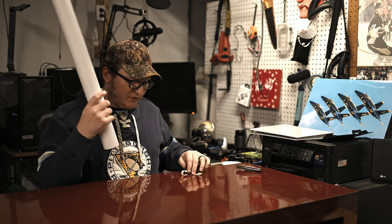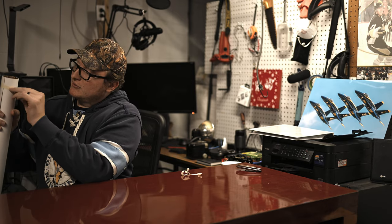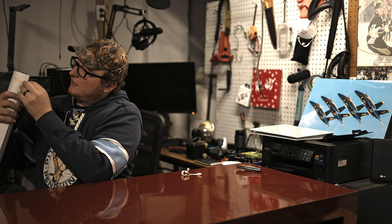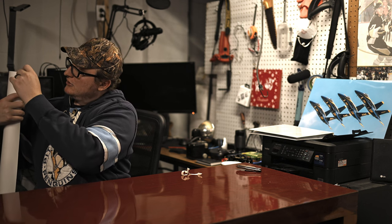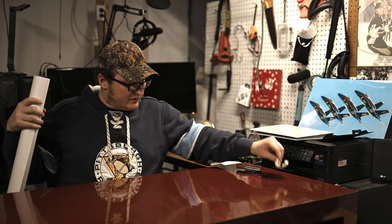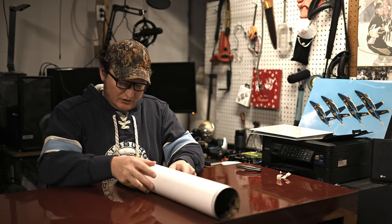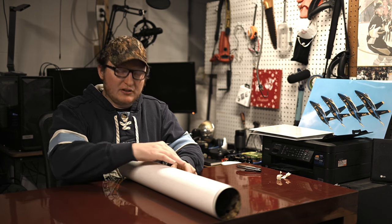I've been wanting to print a large print like this of one of my photos for a very long time. Just never really knew what I wanted to do. Put that over there. Okay. So this is a waterfall sort of near where I grew up.